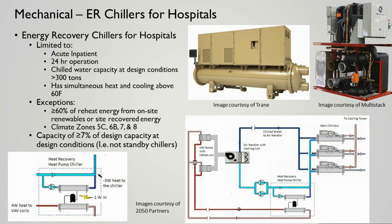Standard 90.1 now has a requirement for energy recovery chillers for some hospitals. The minimum capacity is at least 7% of the design cooling capacity. This does not include backup chillers in the design capacity. I have typically seen paybacks of around 4 years for properly sized energy recovery systems of this type for hospitals.